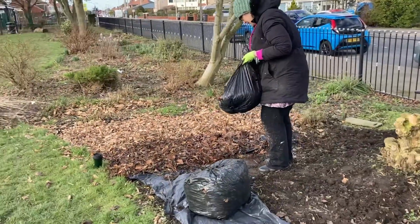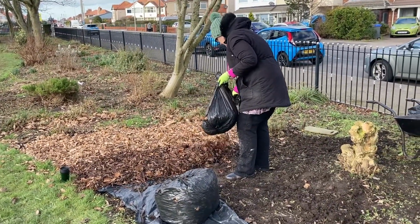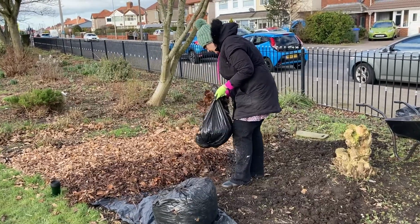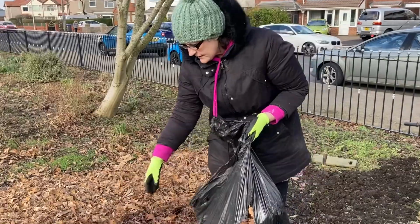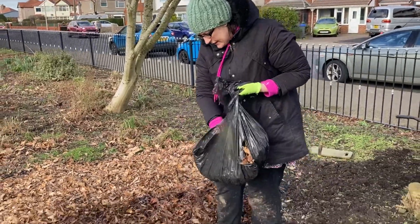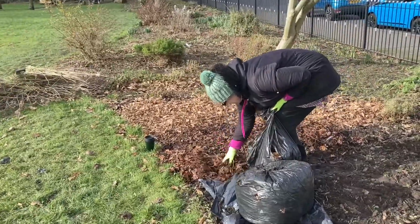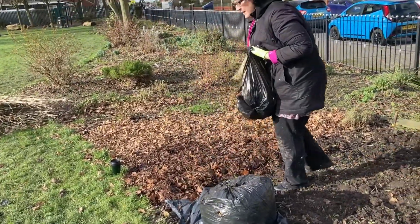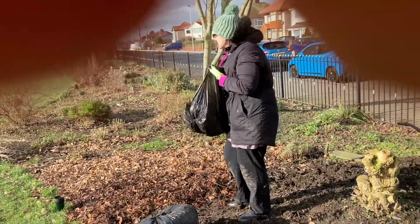So Michelle's now putting down the first layer of mulch on the plastic bin bags that she's put down. Michelle, how's it going? Very well, they're very wet. Yeah, and they'll do the job, these. Oh, you're doing a great job. We feel better knowing these are down. Yeah, absolutely.